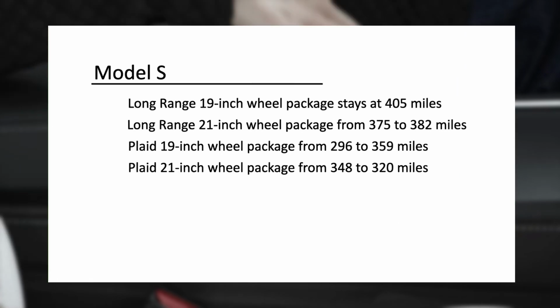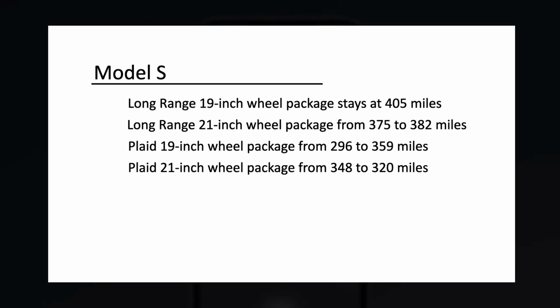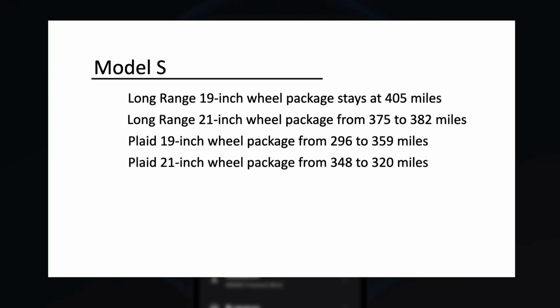For the Model S, long range 19-inch wheel package stays at 405 miles. Long range 21-inch wheel package from 375 to 382 miles, that's 7 more miles. Plaid 19-inch wheel package from 296 to 359 miles. Plaid 21-inch wheel package from 348 to 320 miles.